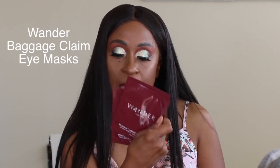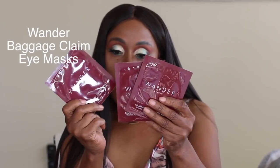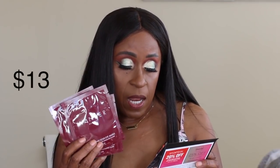There's three eye masks in here. And for my puffy eyes, I will be using those underneath there. And these are Baggage Claim Gold Eye Masks. Oh, exciting! So these three packages retail for $13. And I guess it's supposed to help after you get through partying all night from that baggage that you're gonna have under your eyes.